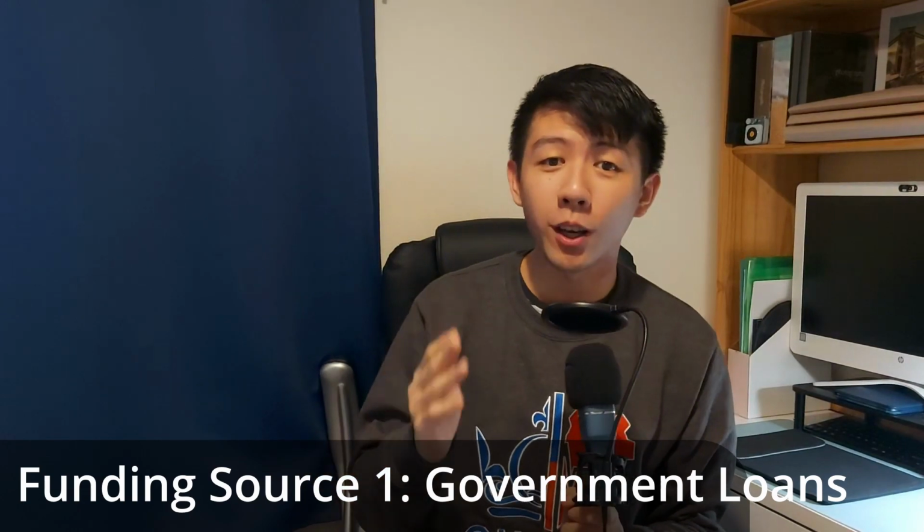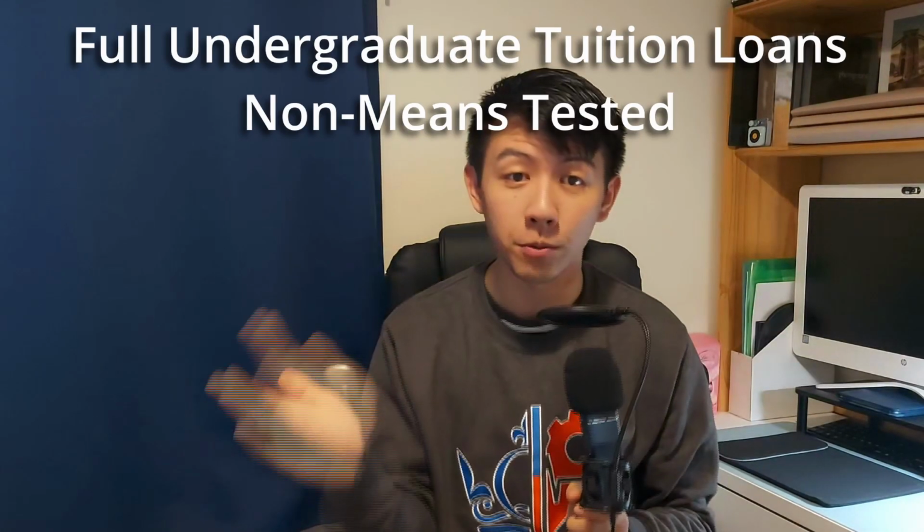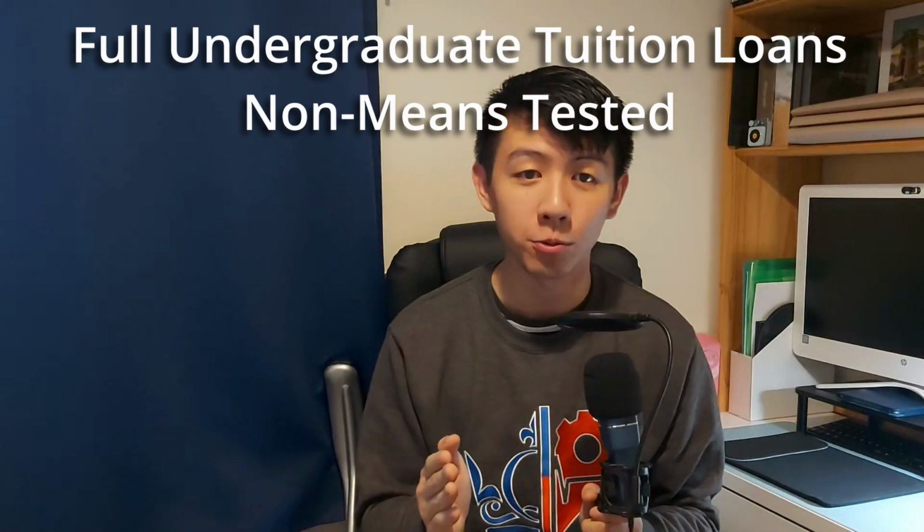All this seems to add up to large costs, and you may be wondering how exactly you're going to afford all of this. Well, one of the major sources of funding for home students studying in England is through student finance, a service provided by the Student Loans Company on behalf of the UK government. They offer loans covering up to the full tuition fee amount for undergraduates, and these are non-means tested, which means that you can get those regardless of your household income.